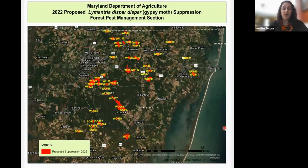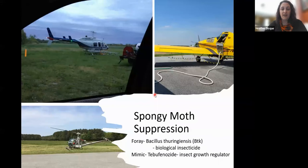So here is where we proposed treatment in those red areas. You can see here, it went from the Delaware border down through Pocomoke City, across to Berlin. It's pretty widespread in this area. A lot of these populations were extremely high, at 20,000 egg masses per acre, so many, many times above our treatment level. So this is where we had treatment. This was 7,411 acres that were treated for spongy moth in this past year.